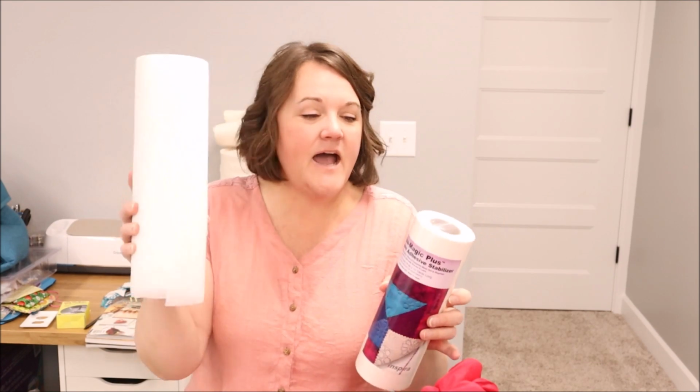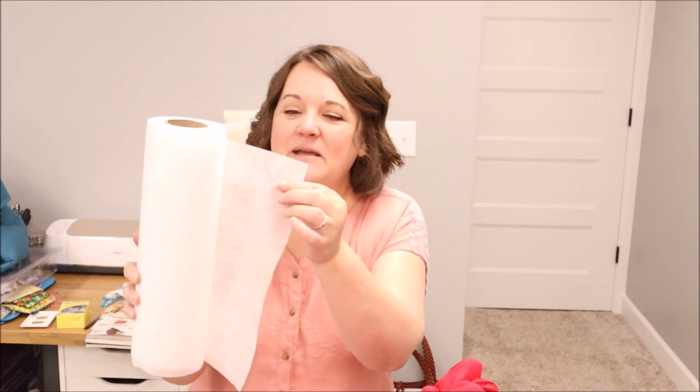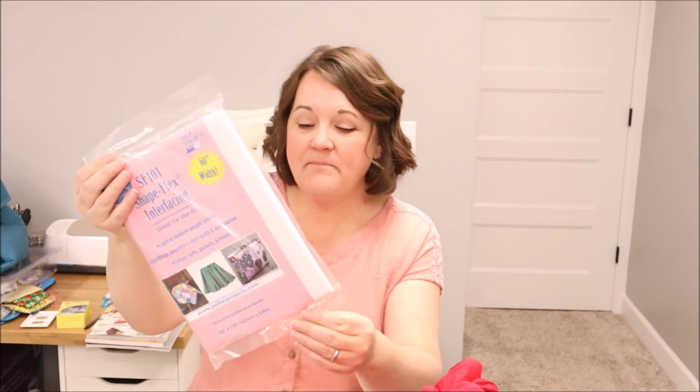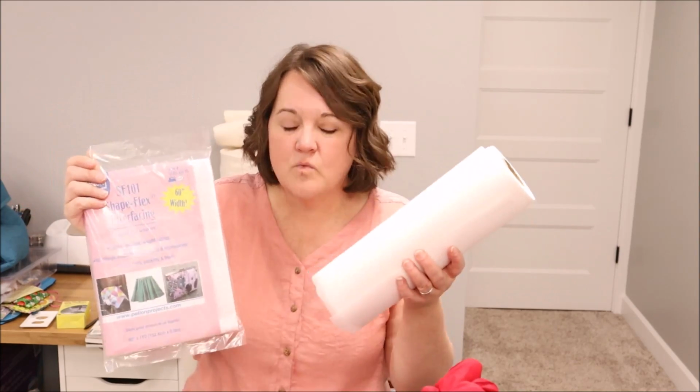Along with that, I found this as well. So this is a roll of random stabilizer. I don't believe it's fusible. I have not checked it, but I think it's a sew-in stabilizer or maybe a backing stabilizer for, again, embroidery. I also found a package that has not been opened yet of Shape Flex interfacing. So lightweight to midweight. This one is a fusible stabilizer. And this I probably paid $1 for as well.